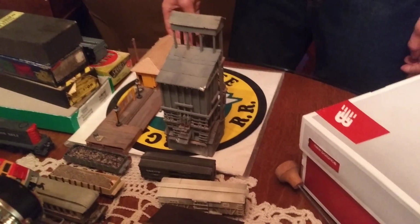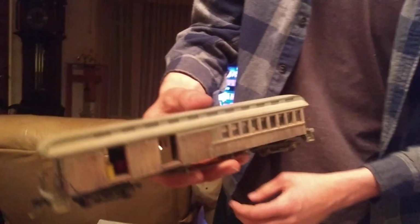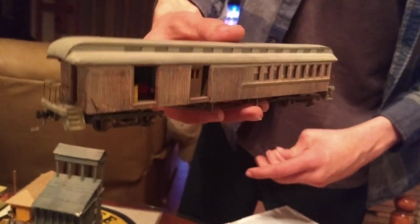Little Virginian trucky paper sign thing. It was like $1. I got this. This is an Ambroid combine car. That's a really nice one. It's a really nice one. He beat me to it. Look at this. This is in the $5 bin for some reason. Look, there's little people in it. Look at there's the little Westinghouse generator in the end.